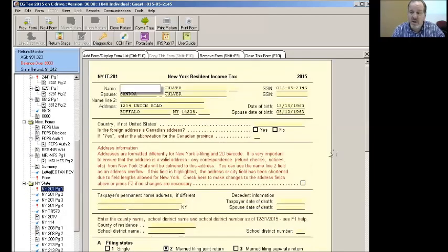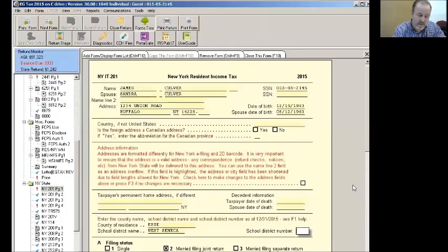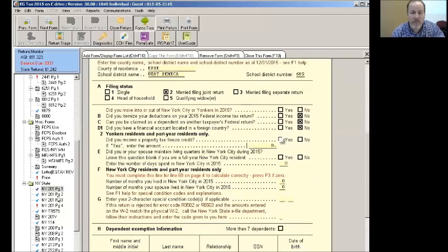All right. So on the state side, the Culvers live in Erie County. Their school district is West Seneca. What's the West Seneca number? Anybody know? 689. All right, 689. The Culvers informed us that they are not hiding money in a Swiss bank account. So everything's pretty much done there.